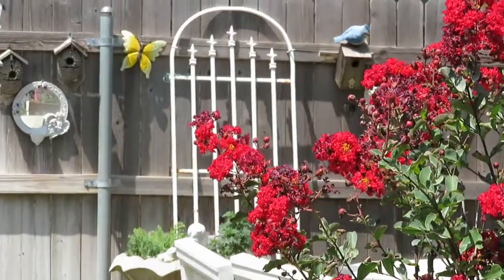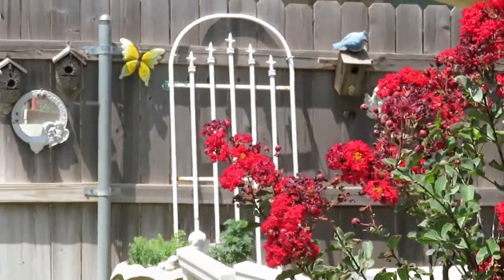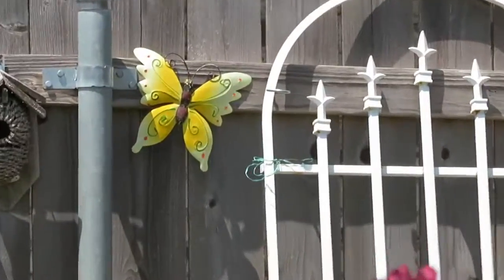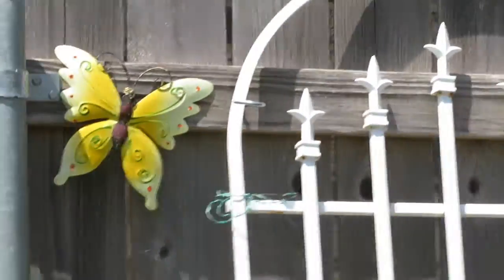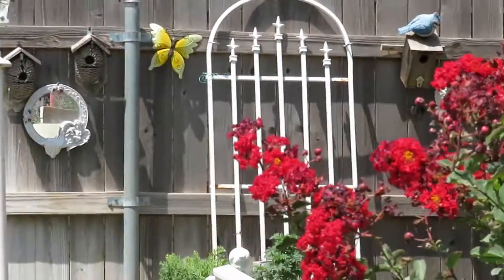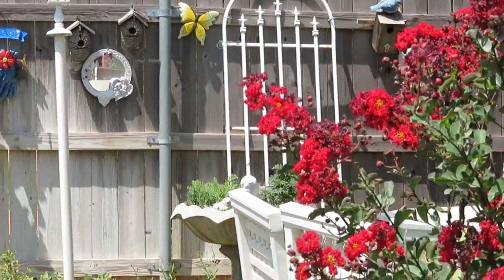This shot is for my granddaughter Paige to show her that I finally got her little butterfly she gave me when we were helping her move. We got it put up. Doesn't it look good there?